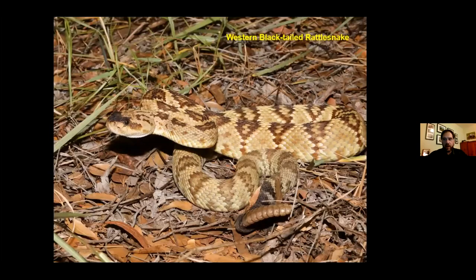And this is a black-tailed rattlesnake that we found after the Gila monster as we were out road cruising. A very, very colorful, pretty rattlesnake. And this is a bigger rattlesnake, kind of getting into the Western diamondback size, not quite, but a large snake, a few feet in length at least. This individual might have been 4 feet.